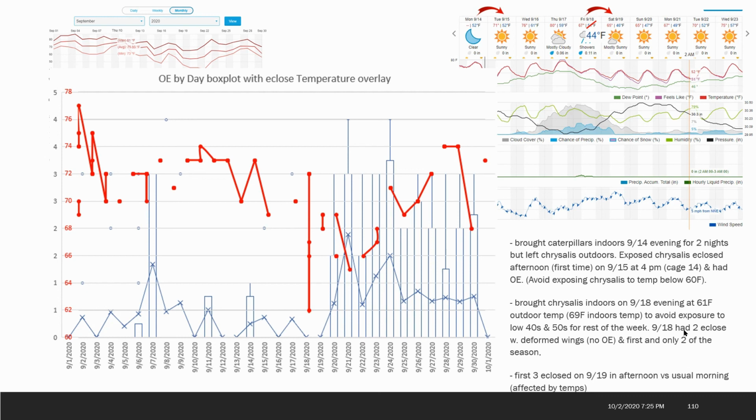And this is the first time I had 2 that eclosed on the same day with deformed wings, but neither of them had the OE. And these were the first 2 of the season and the only 2 of the season. So to me, it seemed that the deformed wings were related more to cold exposure rather than OE. Again, I saw the effect of the cold when the eclosed time was delayed into the afternoon as opposed to the normal morning.